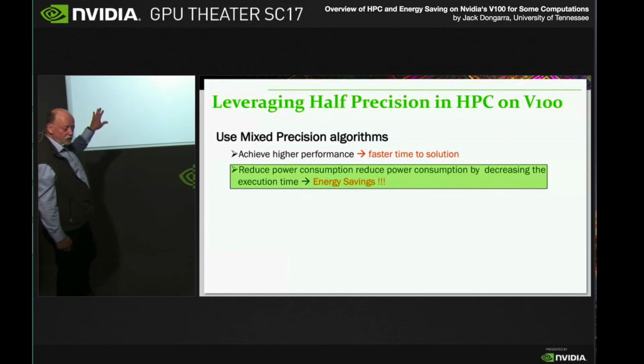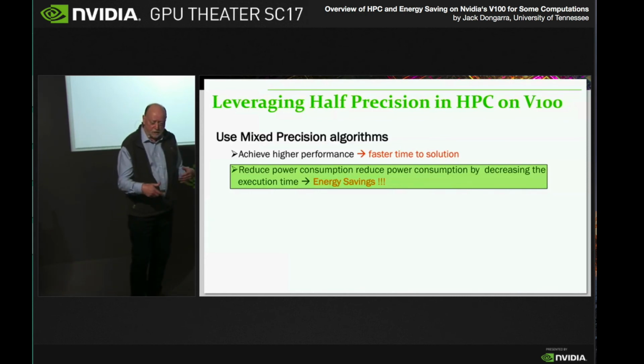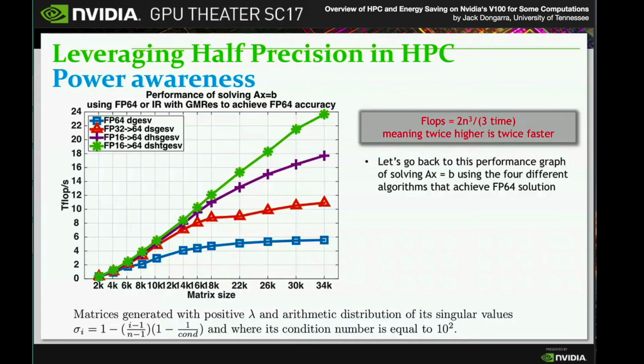If we take a look at the energy that's consumed in doing this calculation, so we have tools, of course, to monitor the energy that's being used, using a tool that we have called PAPI in this case. We get a picture.